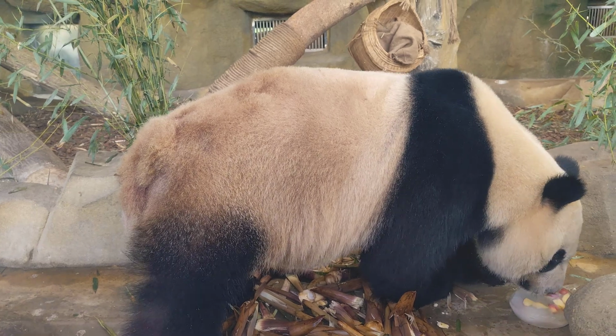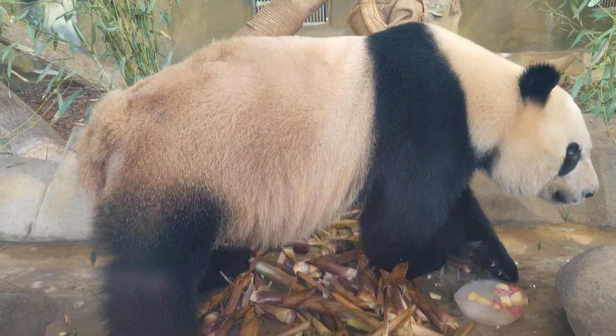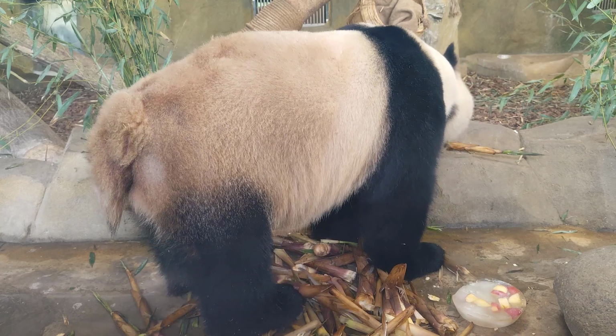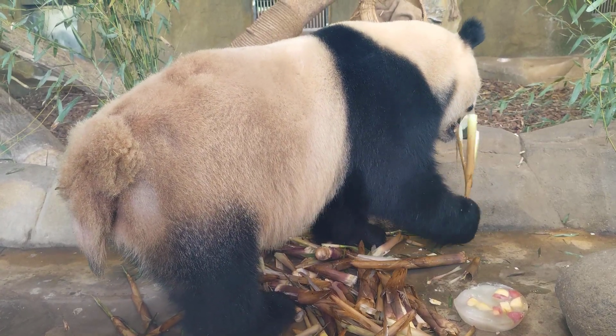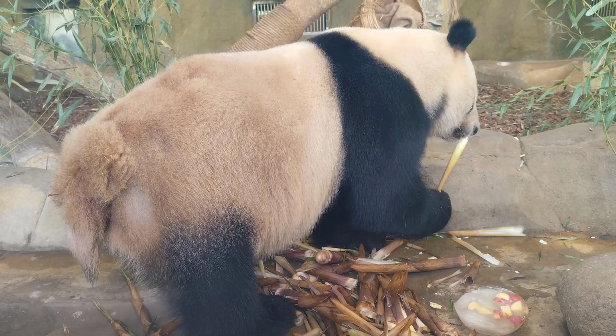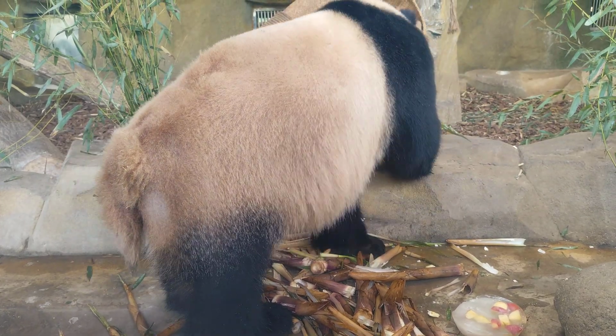So giant pandas experience heat stress when temperatures climb above 25 degrees Celsius, so they have to live at temperatures below 25 to stay healthy. During summers they stay indoors so that they are protected from the heat.